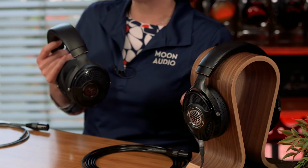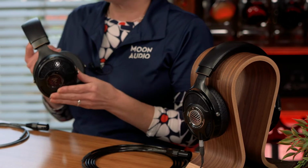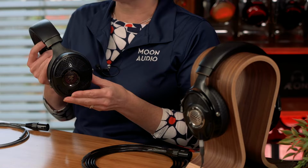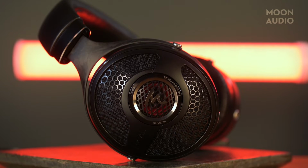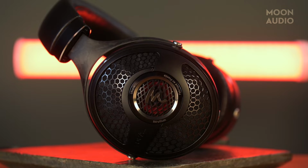So first, let's compare looks. I've heard various opinions on this. Some think the OG Utopia was classier looking. Others think that the new design is eye-catching. Here's what I think. You can't please all the people all the time. I like both designs. I think the OG has a more refined, elegant look, while the update is more modern and sporty looking. I did like the silver accents on the OG, but I do like the pop of red on the 2022. And I think the new yin-yang detail is really cool.